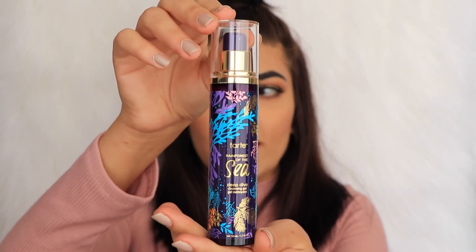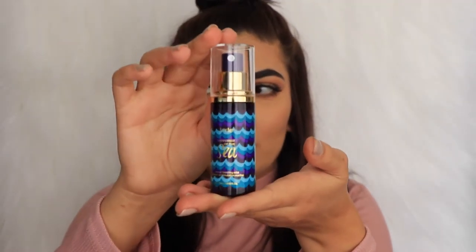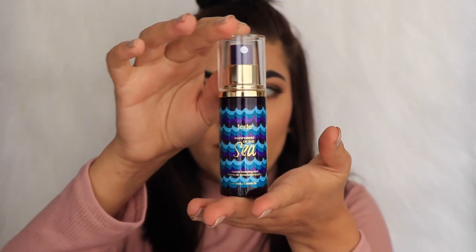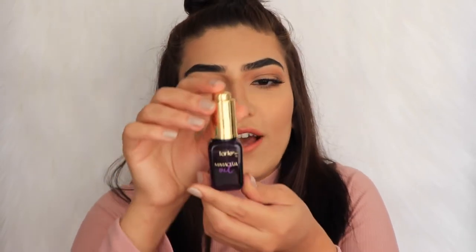There is also their Rainforest of the Sea Deep Dive Cleansing Gel. There is also the Marine Boosting Mist. I don't know if this is a setting spray or just like a cooling mist or something. Okay, so it's a mist to use, hold bottle 8 to 10 inches from your face and spray directly onto clean skin before applying moisturizer. So it's just like a hydrating mist. And then also in that box was this maracuja oil.